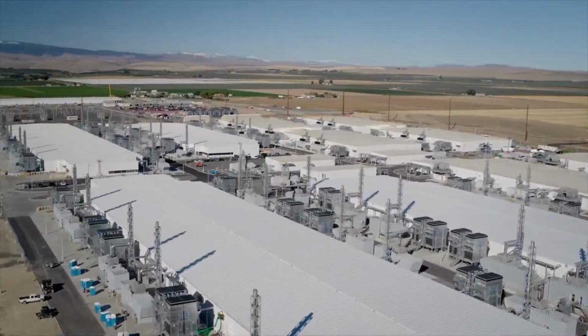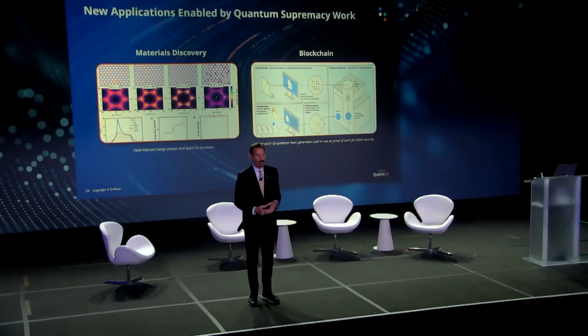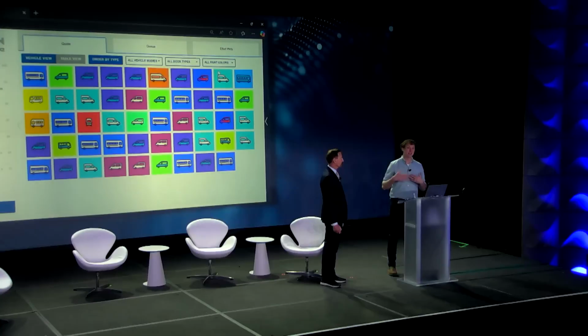Other than selling supercomputers, D-Wave is now making the Advantage quantum computer available on the cloud to national labs and companies all around the world to perform their tasks online. For example, simulating magnetic materials gives companies the ability to perform digital experiments instead of long cycles of real-world testing. Ford Otosan, a joint venture between Ford and a Turkish manufacturing company, are using D-Wave to optimize automotive assembly.